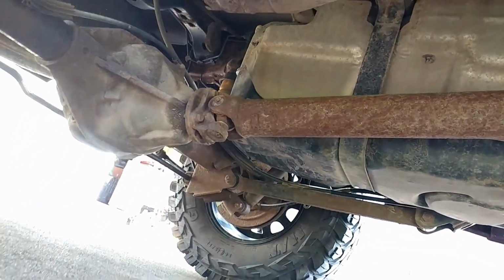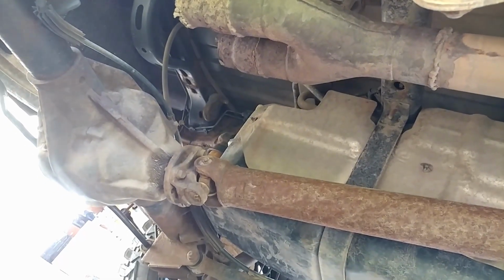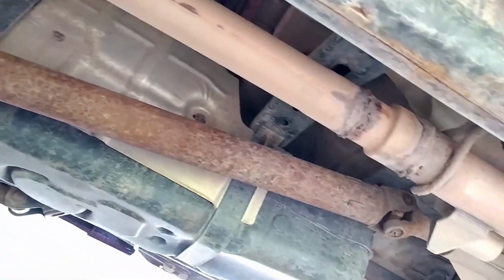Apologize for the wind noise. Don't know how well you can see it, but that's the pipe from the muffler delete. It just cuts off there. Tailpipes aren't back there.